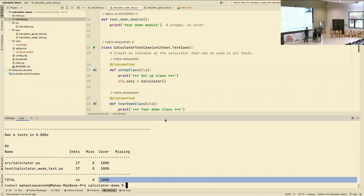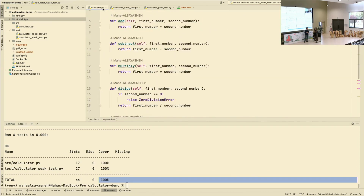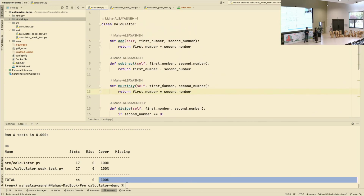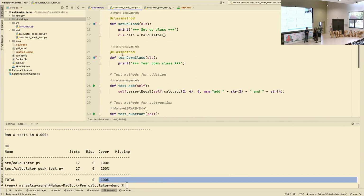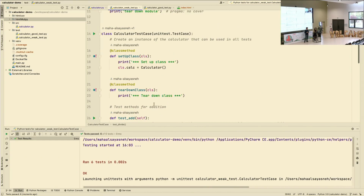So before using MutPy, I'm going to manually create some modifications in my code. For example, as we have just seen, for the divide, I can put 1. So I made one modification, which is a constant. I didn't change an operator. There are other types, as we said, like constant. Okay, and I save it. And I will run the tests again. I don't need to run all the tests. I can just run the relevant test, which is for the divide.